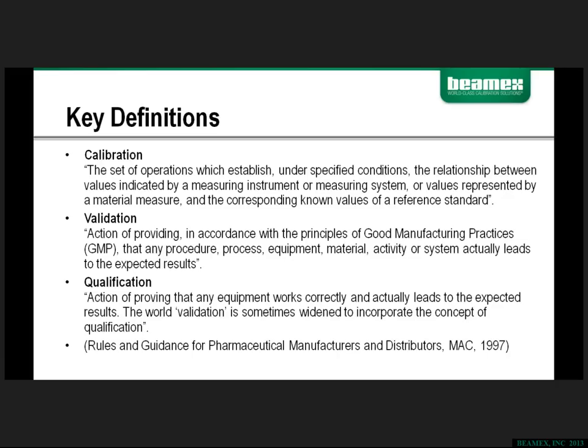So does it actually do what it says it's going to do? And qualification, the action of proving that any equipment works correctly and actually leads to the expected results. The word validation is sometimes widened to incorporate the concept of qualification.